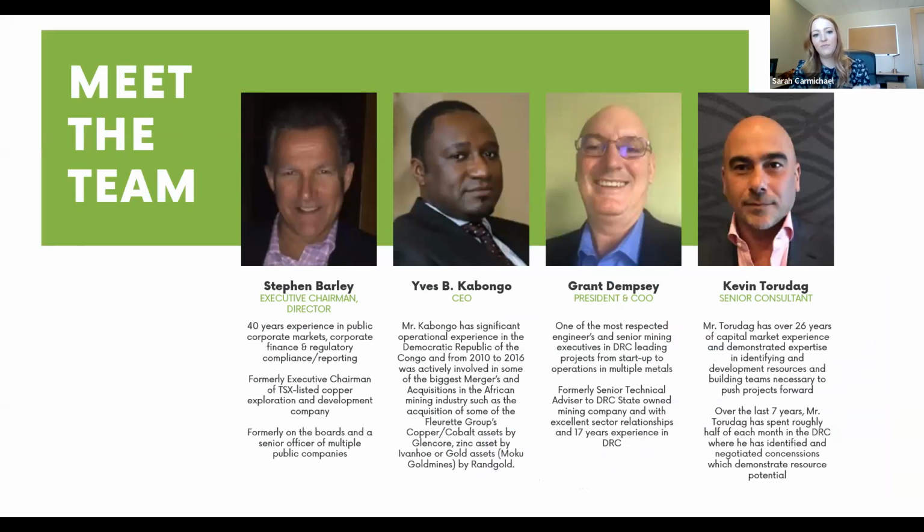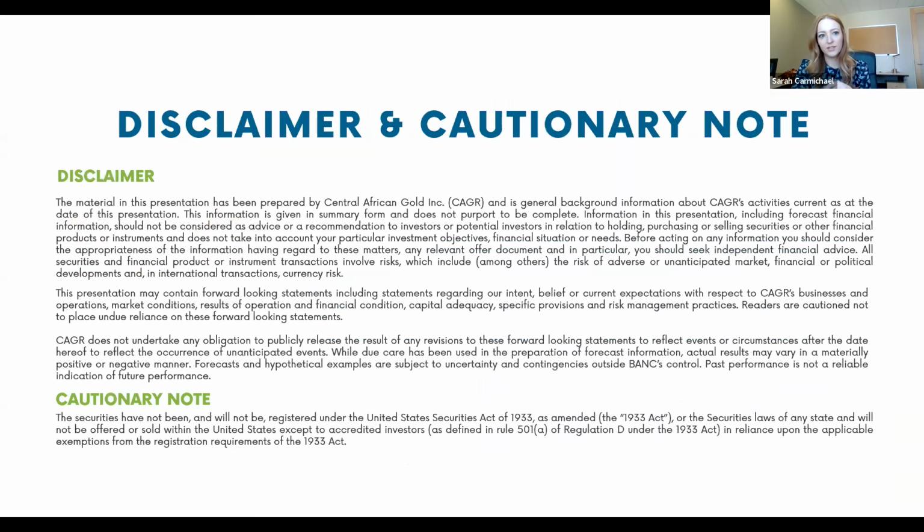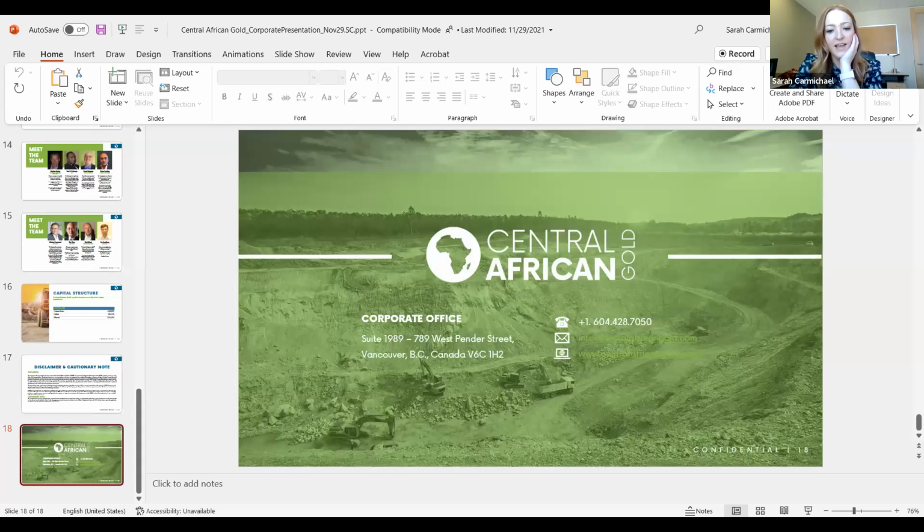We've got the team. We can see very clearly in just very little snippets who the team is and why they're going to add value to this project. And then their capital structure. So it's a short presentation, it gives all the information, it highlights what it needs to highlight, and it's very, very different from black on white, paragraphs on paragraphs. So that was one. And then we had one more presentation that we wanted to show you.